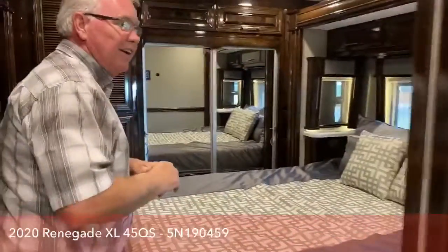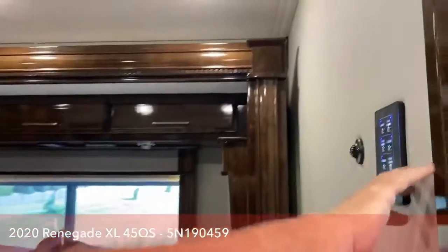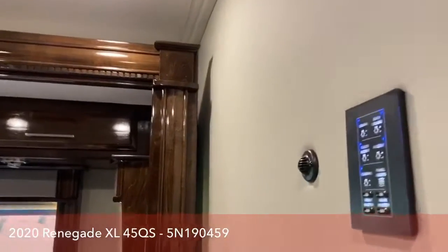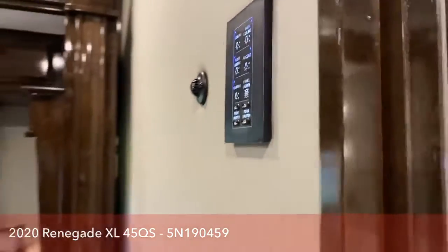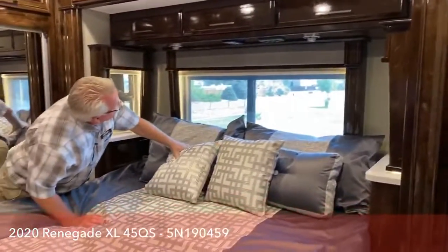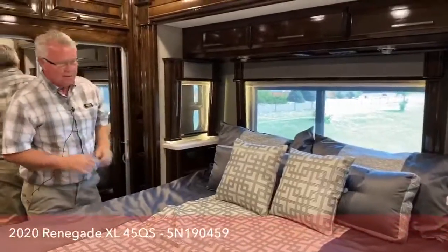Come back here, and of course you have your controls for your bathroom lights, your bedroom lights, but you also have a master on and off switch for your lights, so you don't have to go up front to turn off all the lights. You also have controls up under here. So when you're laying down, you can start and stop the generator, you can turn on your reading lights.